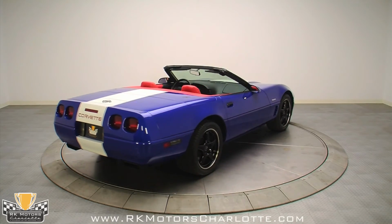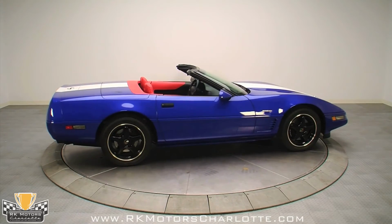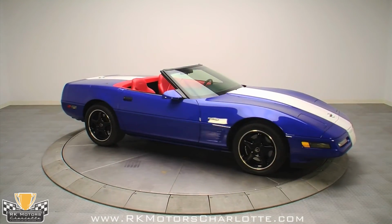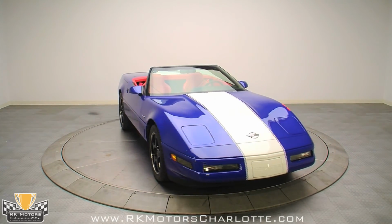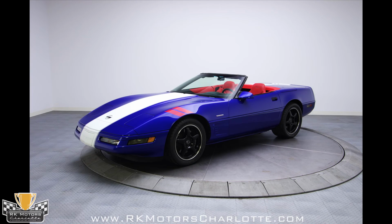The rule of thumb in car collecting is that if it's special when it's new, it will be special in the future, and the Grand Sport certainly qualifies as such. This convertible is not only very rare, but exceptionally well preserved. Pick this one up today, because in 5 years, this price is going to seem like a complete bargain.